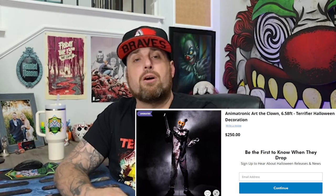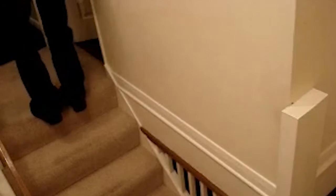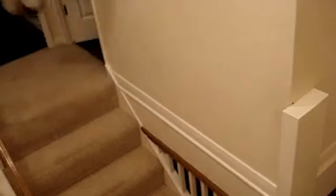Now, speaking of expenses, he's only $250, which I could do a freaking backflip hearing that news. I feel like lately a lot of companies, Party City included, have had animatronics creep up in price and up in price and up in price. $250 is the exact spot where I want to see my props. Anywhere from $199 to $250 is a sweet spot where it's like a guarantee I have to get.